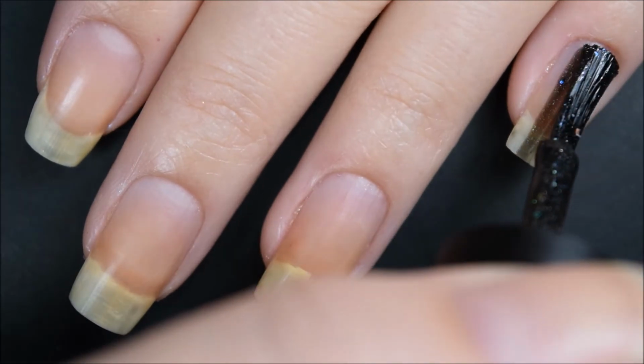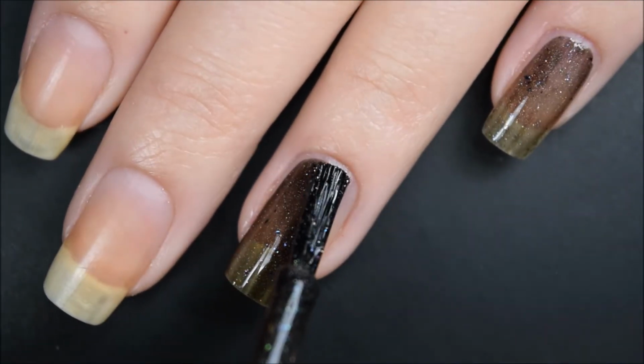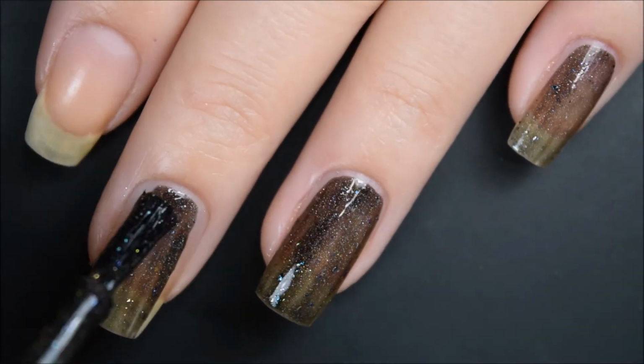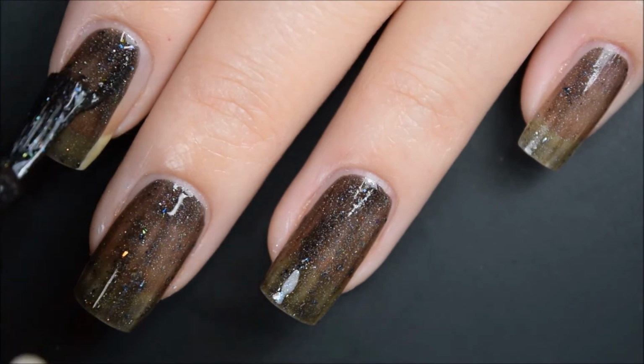Here's our first coat of Peacock Noir. This has a really nice formula as well. It has a really nice coverage as far as this kind of polish goes. It's not going to take 3 coats or anything.